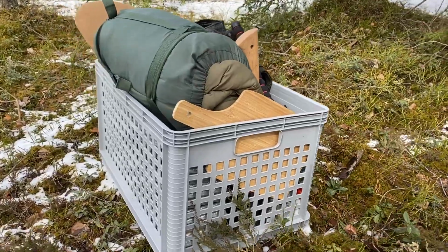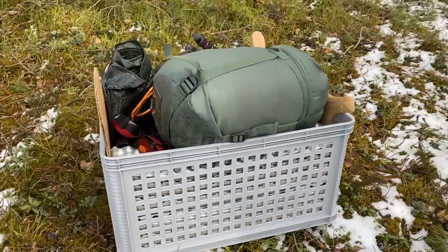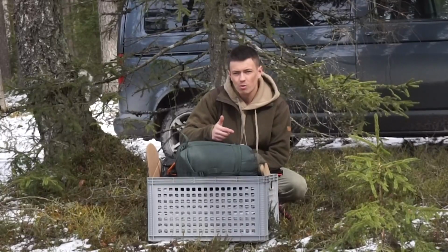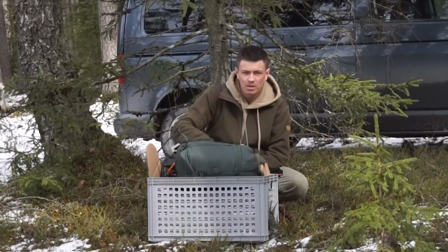So this is my car camping box that fits pretty much all my gear that I take on pretty much all my trips. And it doesn't matter if I'm sleeping in the car or I need to walk maybe a couple hundred meters to a campsite. This is the box with the gear that I take with me most of the time.